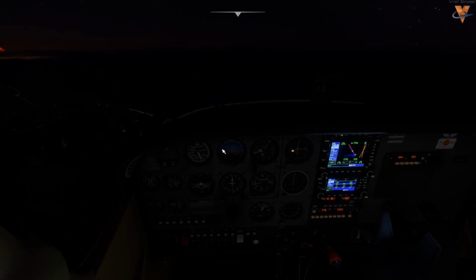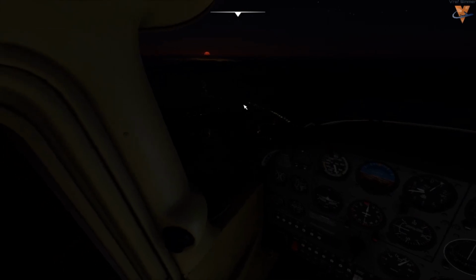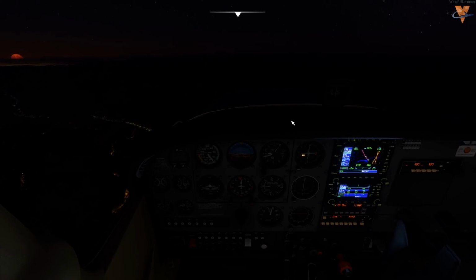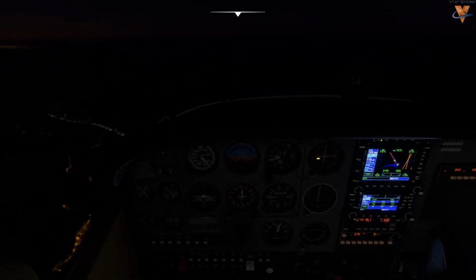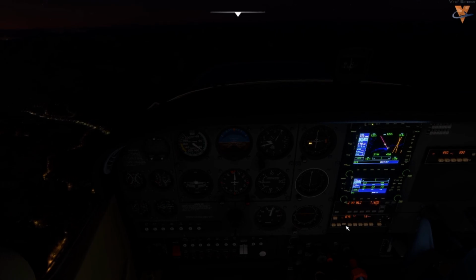Okay. So we're only 4 miles away from the airport now. Go ahead and start slowing us a bit. Looks like we're coming up on the lake. I'm going to disconnect the autopilot. Oops, not that. What did I just do that for?